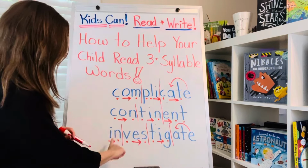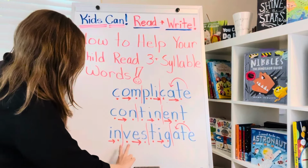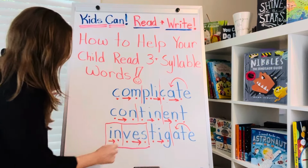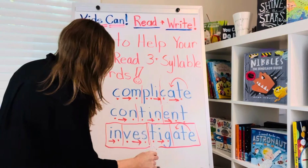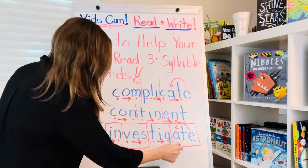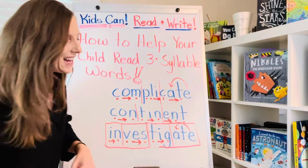So again, you can get your fingers ready, one finger per part. So this one has four. Invest. And I like putting these two parts together, invest, and then telling them to put these two parts together, tigate, and then stick the whole thing together. Investigate, investigate, right? But not everyone can hear that or do that in the beginning, and that's okay.